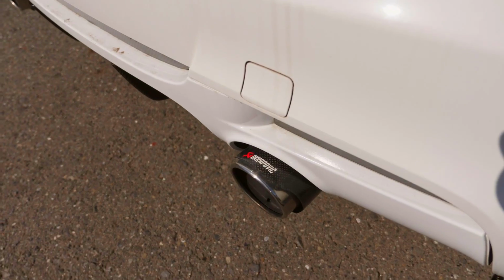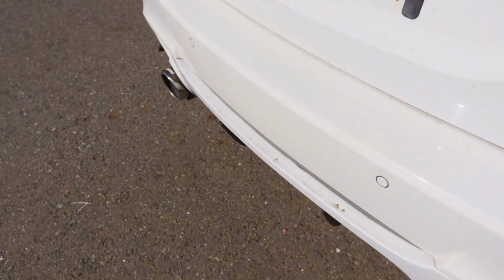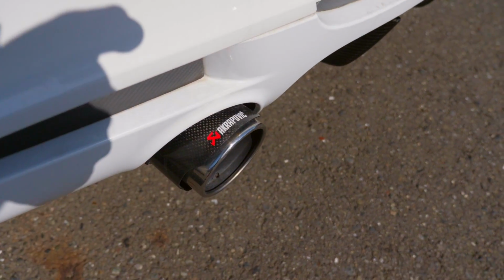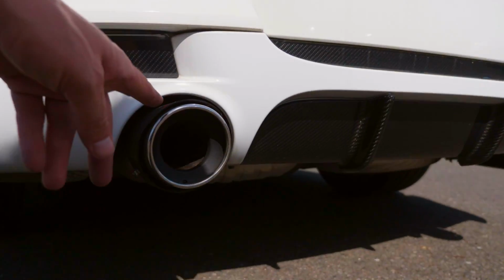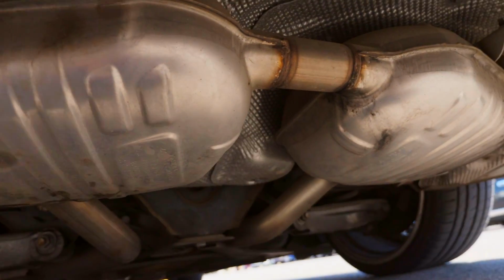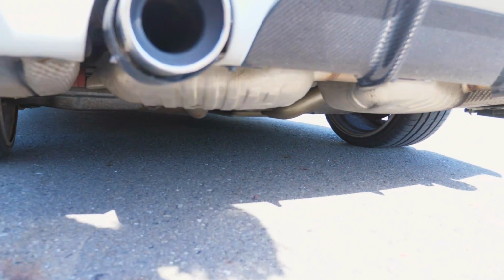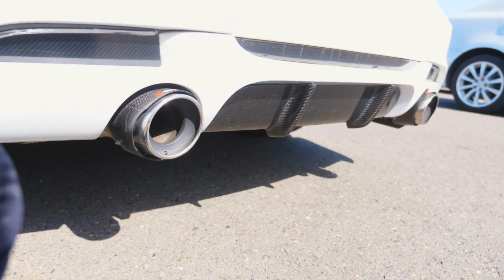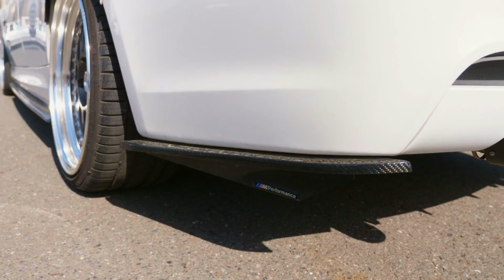Again, exhaust tips say Akrapovic, which is the same exhaust brand that Mike has on his motorcycle. And he really likes that brand. Sadly, it is just the tips by the look of it, because you have a full stock exhaust underneath here. It does sound maybe a little bit raspier, but only because the tip end is a little bit bigger, that's all. And then rear spats also get a carbon fiber piece.